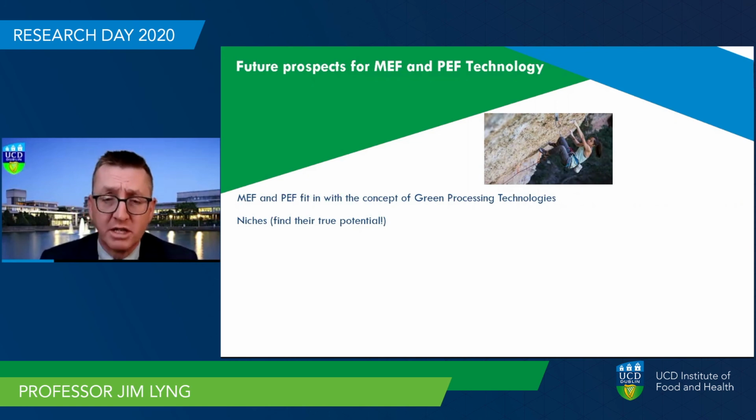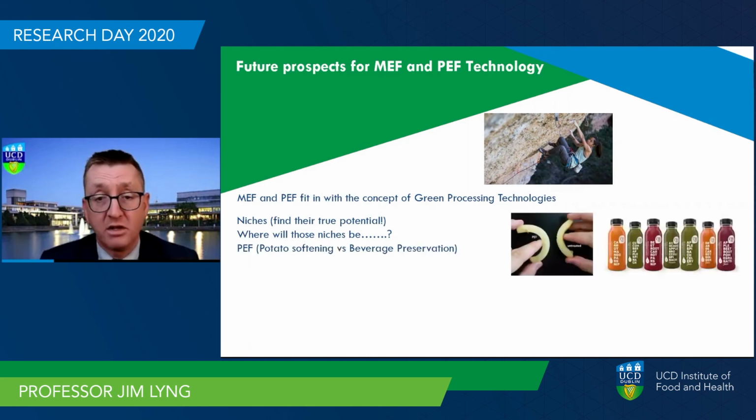However, they're niches, and they find niches where they will achieve their true potential. And it's sometimes difficult to say where these niches will be. If you ask me 10 years ago, would potato softening have greater commercial uptake than beverage preservation using PEF technology, I probably would have found that difficult to believe. But today, that's the reality, that the more successful niche for PEF is in the softening of potatoes.